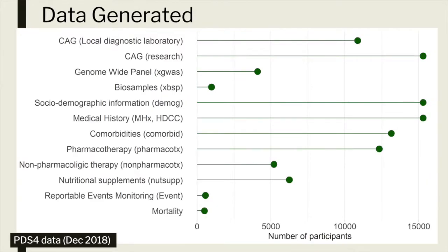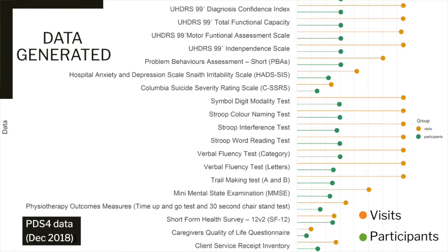So what kind of data do we generate? As we said, there is CAG length testing, which can be done from the local diagnostic lab, but we also perform it for research purposes. We have done genome-wide association studies to look at genetic modifiers of these diseases. We have biosamples in a number of these patients. And then we collect the comorbidities, medication history, nutritional supplement history, all of that that goes into a normal history taking for any patient or any participant. We have reportable events in Enroll, which are either attempted suicide or suicidal ideation, completed suicide, hospitalization. Those are the reportable events in Enroll-HD.